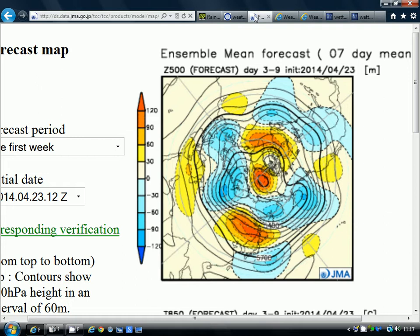So let's have a look at the month-ahead forecast from the JMA model, the Japanese model. These are 500 millibar height anomalies broken down into weekly periods. Blue colours indicate below average heights, that's low pressure. Yellow, orange and red indicate above average heights, that's high pressure. As I say, we're breaking this down into weekly periods.